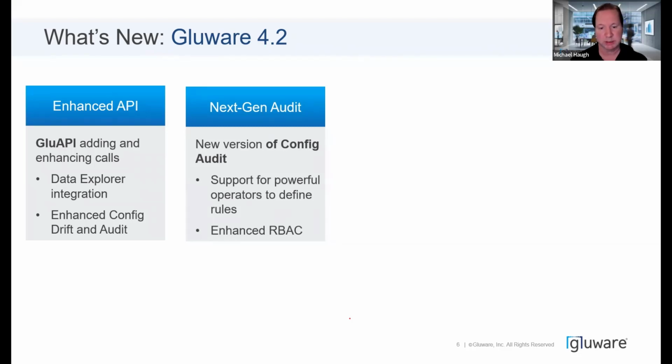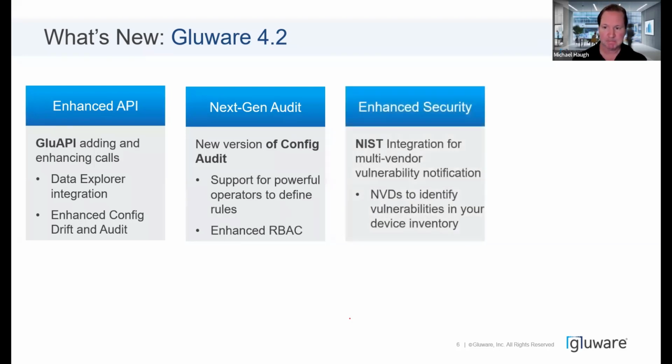And more integration with role-based access control, much more granular control of who can do what. So we're going to show you that.